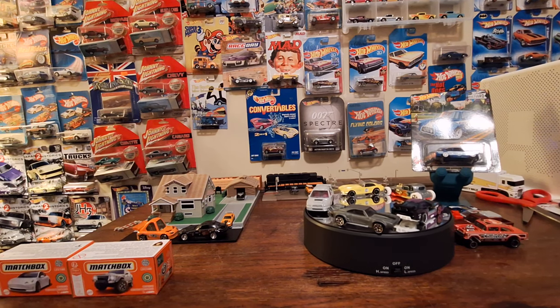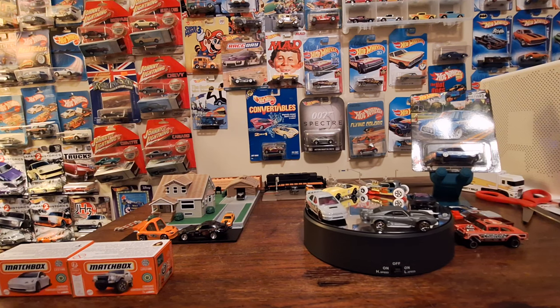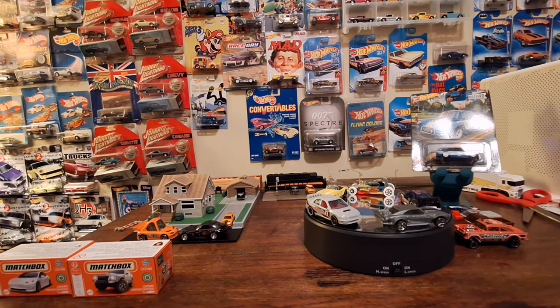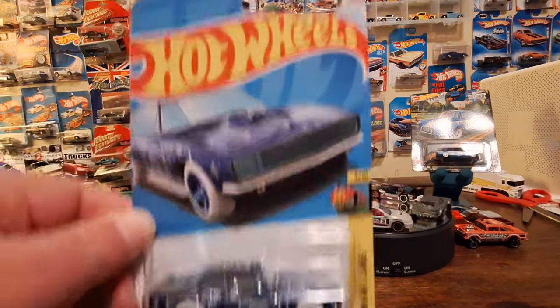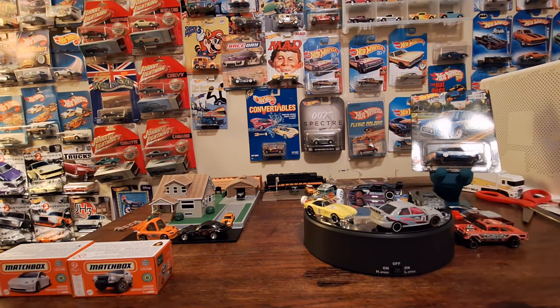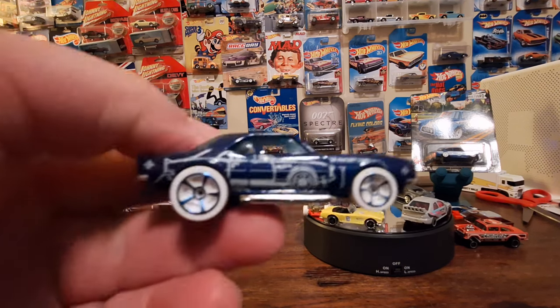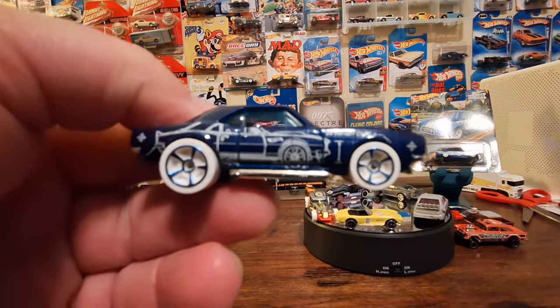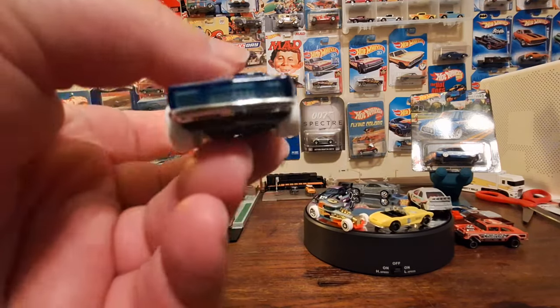Thanks for sticking by. And we're almost through. Halfway here, we got the 67 Camaro in the Art Cars. I wanted to open this one up. Yeah, this is a pretty cool piece. We'll release it from its package since we got a duplicate. And there you go. Look at that model. Oh, yes. Very nice.